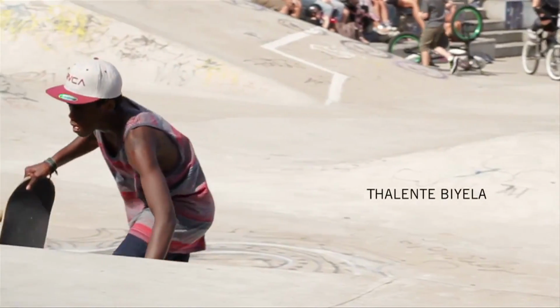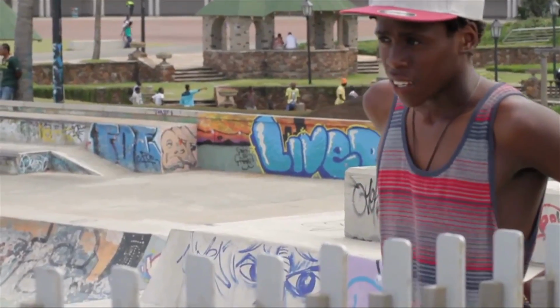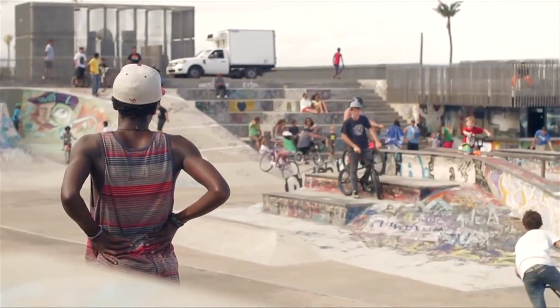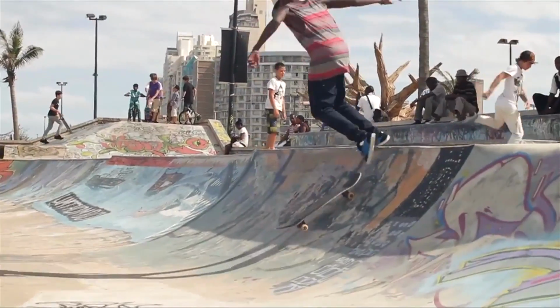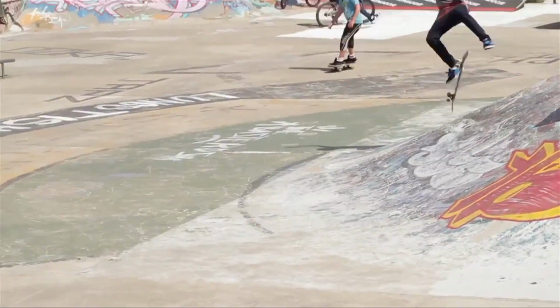I'm Talent Bayela, 17 years old, grew up in Durban, well, on the beachfront basically. I guess my life is different. It was actually pretty bad. Stepdad was very abusive, got a bit rough. And then maybe about 3 years ago, I think, my mom passed away and I had no one else, you know? So I was like, okay, I'm on my own now. Skating makes me deal with my problems.